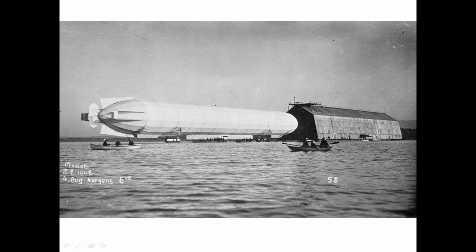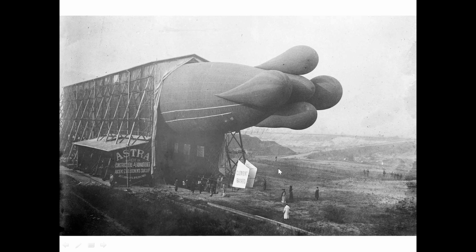I mean, this is 1908. And here we have another airship inside its hangar. But I don't think these hangars were used very often. I don't think there were many of them around because they weren't needed. And we will get into that as well. It's very interesting.